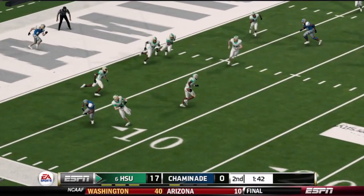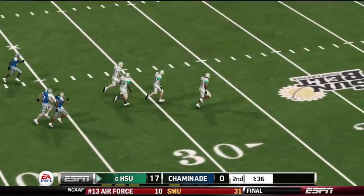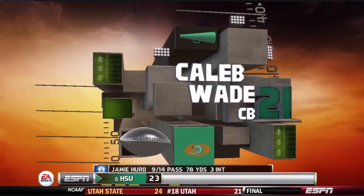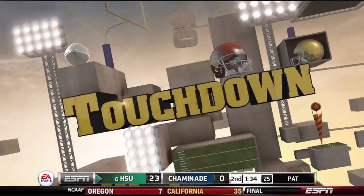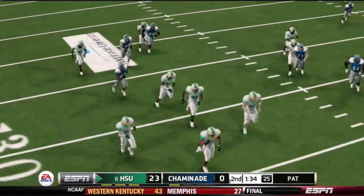Big opening. Dangerous throw. This one's picked off. And a huge touchdown play. And that was a super play by the defender. Excellent interception and an even better return for the score.